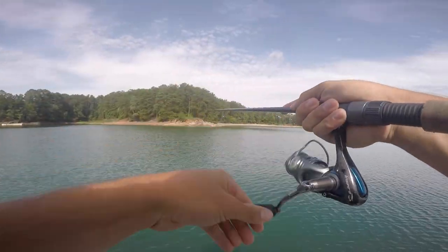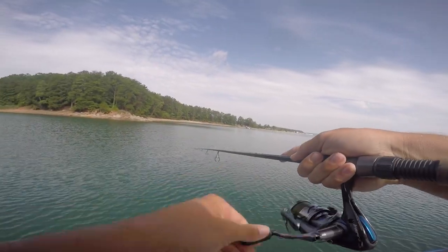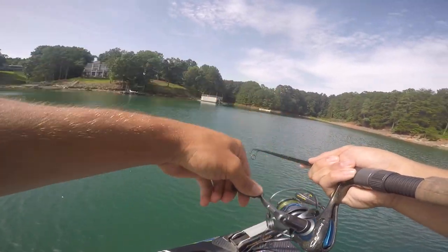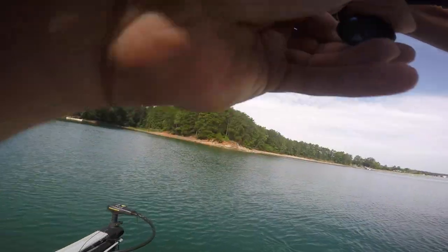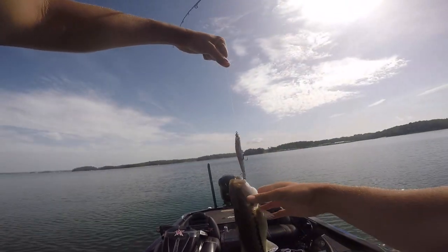Oh my god, he tagged me right away. This pie bait is ridiculous. Oh man. This is a big one. The way he hit that thing was unreal. He's not even fighting though. He is. I couldn't move him when I hook set. He might not be that big. He feels big though. God, he feels big. Not even. God. One of those smaller guys again.